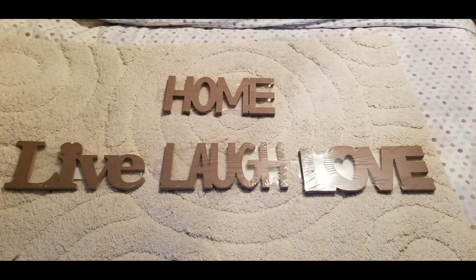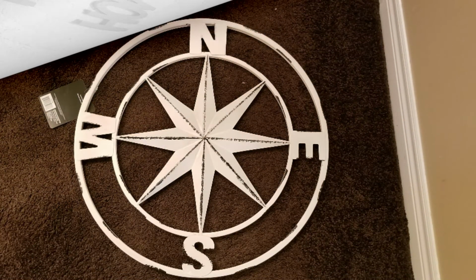These are some of the wood signs that they have at the Dollar Tree. I had the home sign before, but I decided to get the Live, Laugh, Love, and I'll probably put that on some type of sign as well.